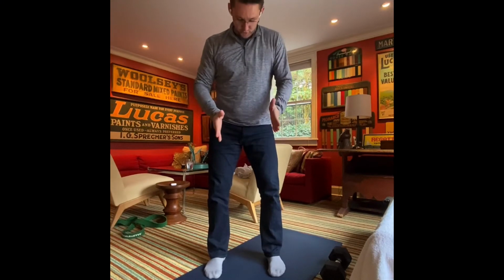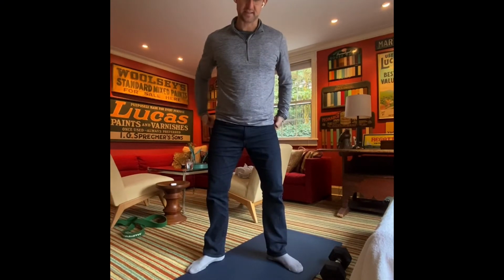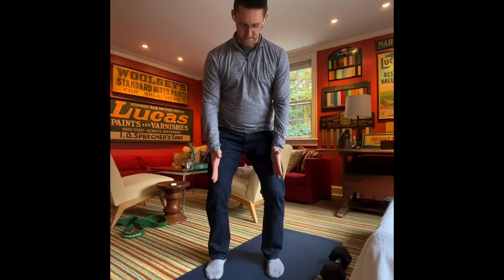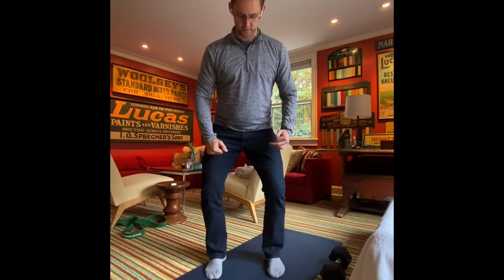Set your feet up straight. Don't want to see feet turned out. The more turned out your feet are, the less activation you get in your glutes and your bum. So you keep your feet nice and straight. Knees should be tracking straight over the toes. If you see them rolling in like that, that is not good. I like to see them out.